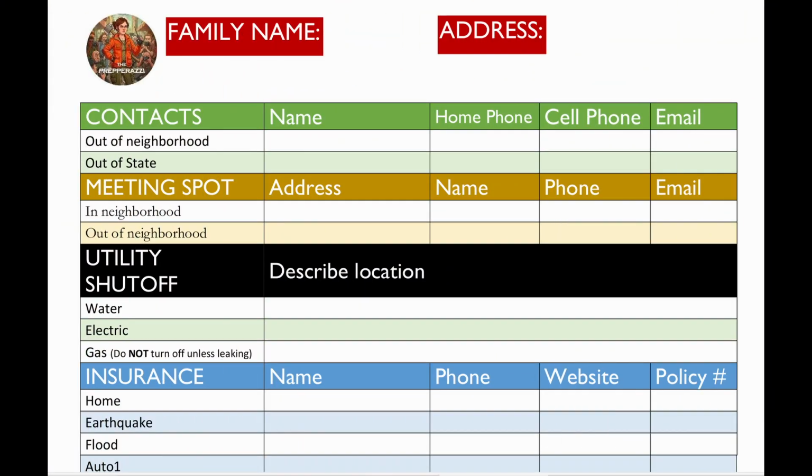Have a copy of your family emergency plan stored locally on your phone and paper road maps of areas you regularly frequent. I've covered a family emergency plan and navigation tools in a previous video. Check the description for the link.